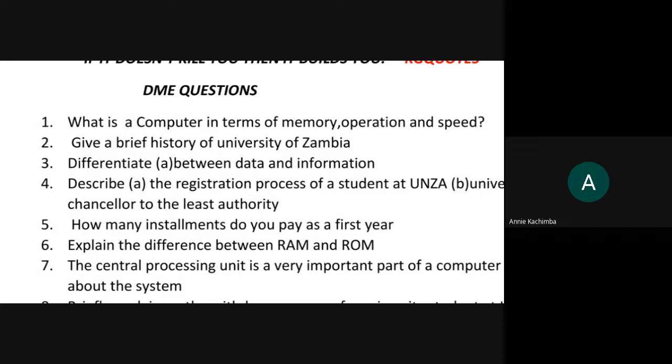The governance structure of the University. The structure of the University of Zambia is such that there is a university council, which oversees the operations of the University of Zambia and makes all the big decisions. This council is assisted by principal officers who are headed by the Vice Chancellor, followed by the Deputy Vice Chancellor. So there is no chancellor at the University of Zambia.